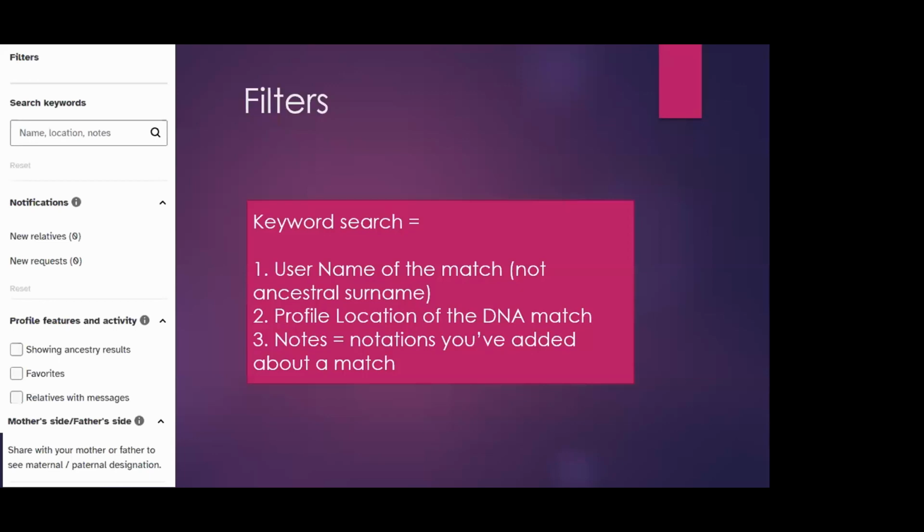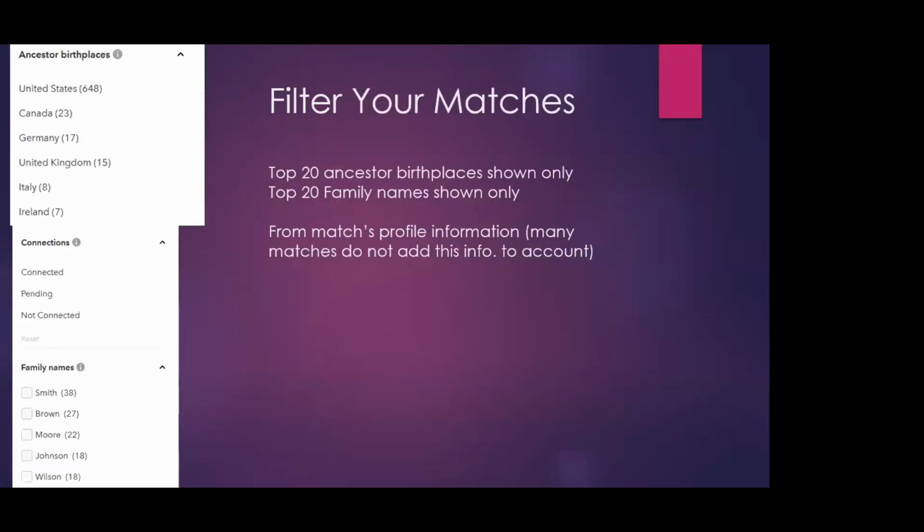You can also filter by notifications. You can filter by profile feature and activity, and you can filter by father's side and mother's side. And I'm just going down the list of filters on the left-hand side there. We're continuing down the list of filters. You can filter by ancestor's birthplace. This is going to show you the top 20 ancestor birthplaces only. And this would be information that your matches fill in on their profile page.